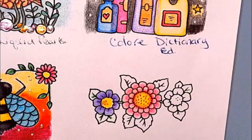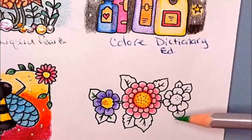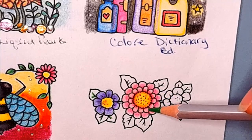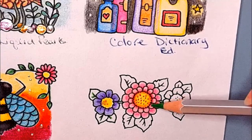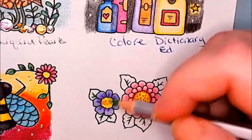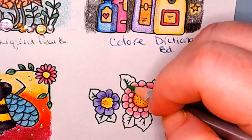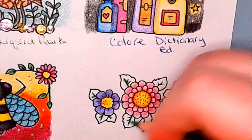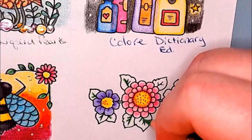But with these ones, we're going to get back to the Cadrims now. As you can see, the pinks laid down absolutely beautifully. I was able to blend the red into the yellow to create a beautiful orange. And the purples went down very, very nicely. I'm going to do the greens of these flower leaves now. And, of course, I'm putting down my dark first because I want the light to brighten it up.